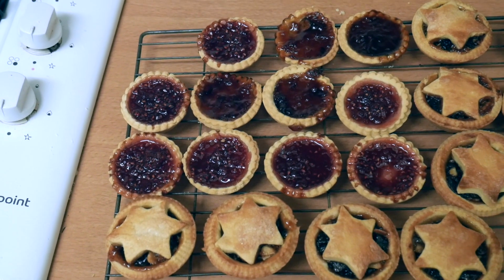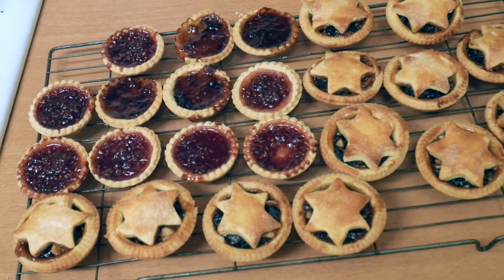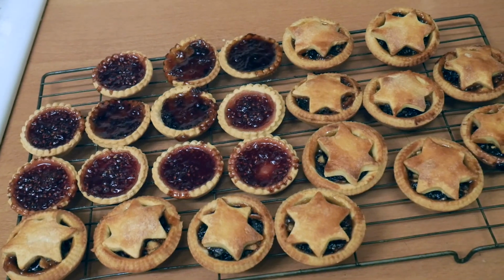So, I'm not actually eating these, however, I did make them. So these will be going and getting demolished on Christmas Day. Jam tarts, mince pies.